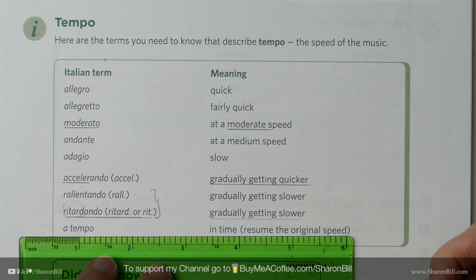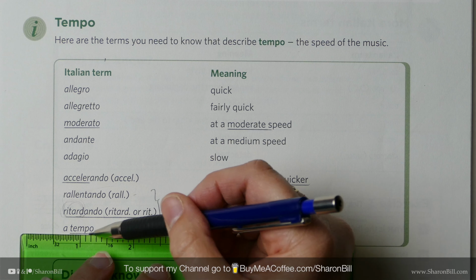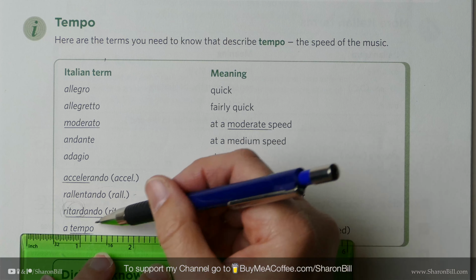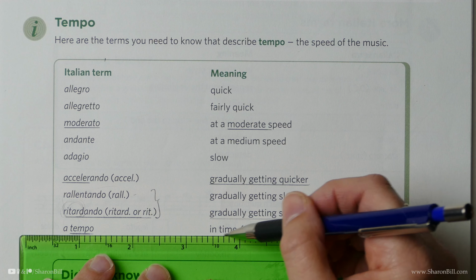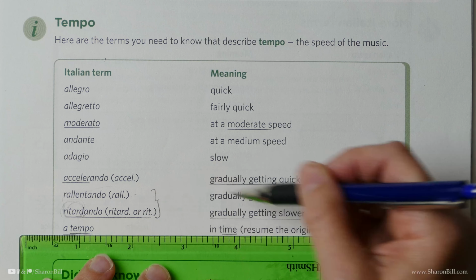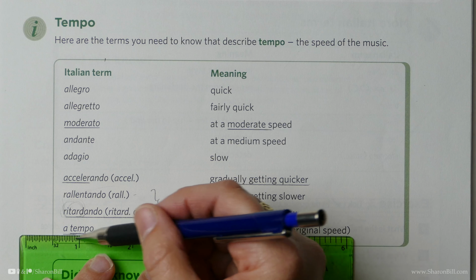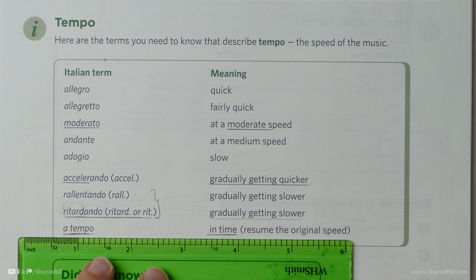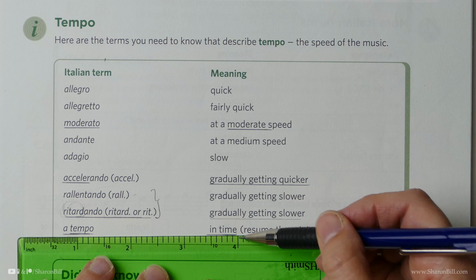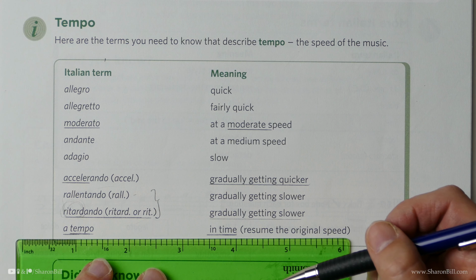Now, a tempo, time, that's easy. Tempus fugit, time flies. Tempo, there's our root word. Time, and we're in time. So basically, when we've got faster or slower, we're now going back in time again. So we're going back to the original, as it were. So I think that one is quite memorable, actually. So we're getting through these quite quickly.